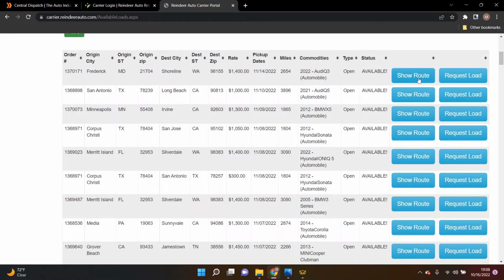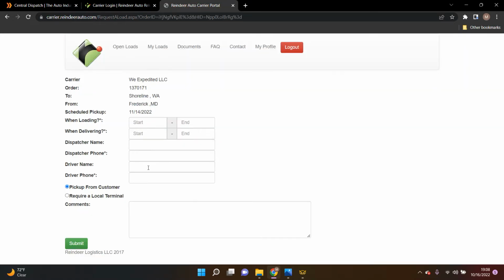So pretty much you can request a load. You click on that, you go in, put your start time, all your information, and you'll just request it. In other words, somebody will call you back.